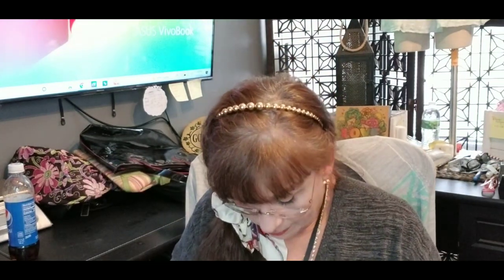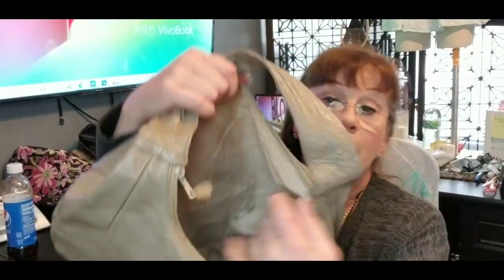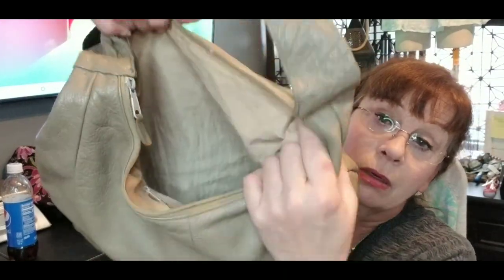No wear to the strap. It's a nice shoulder hobo bag. I don't see any wear, no nothing. So yeah, I'm gonna have to look this one up. This is a great bag. The lining needs to be cleaned. I mean, it's not that bad, but you know, I'll clean it. But a beautiful lamb's leather, no doubt.